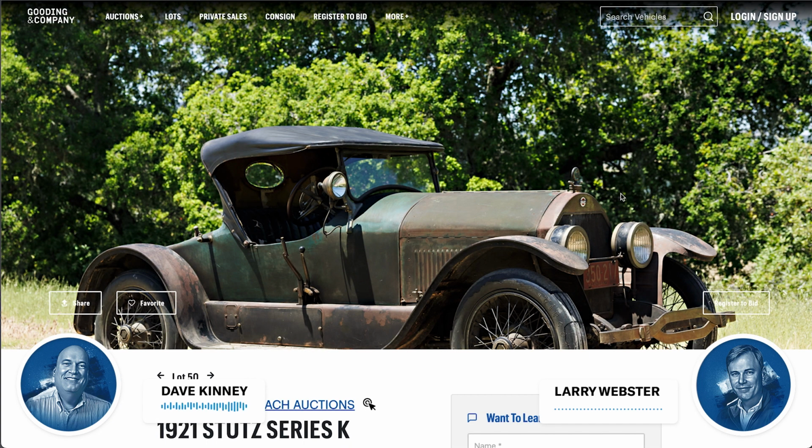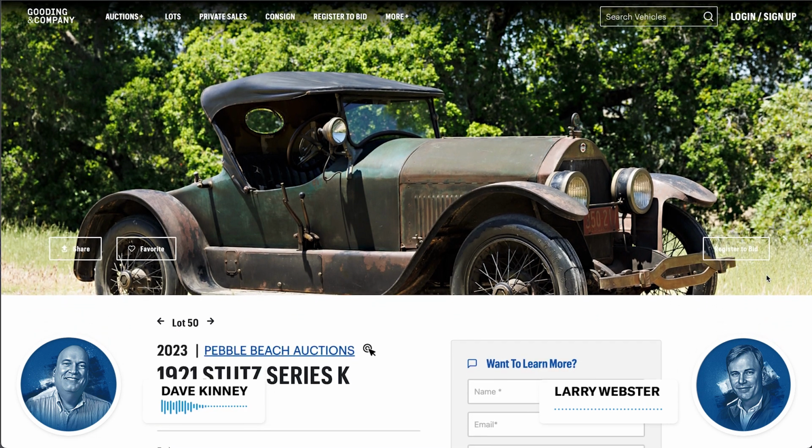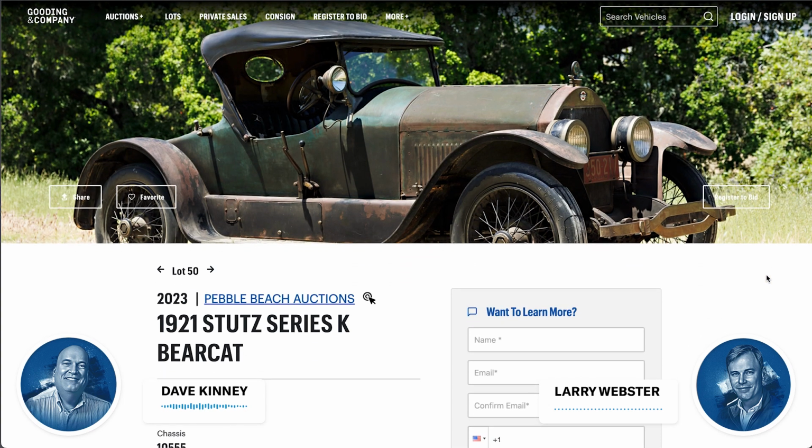Hey, a 21 Stutz Series K Bearcat. So this is a Stutz Bearcat. A lot of people would argue that this is the original sports car. I would be in that argument with you.